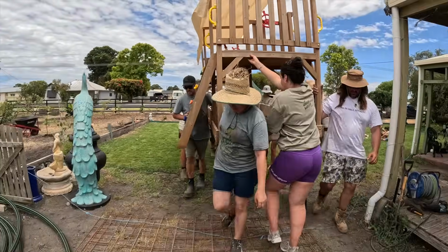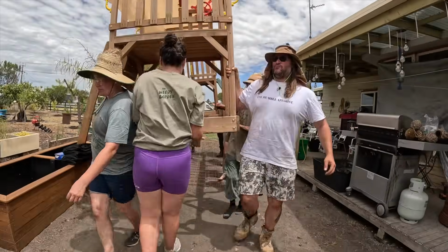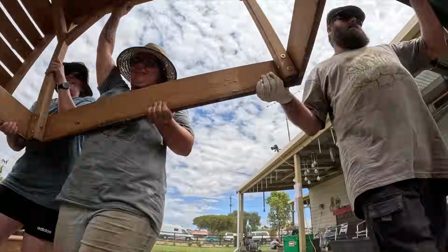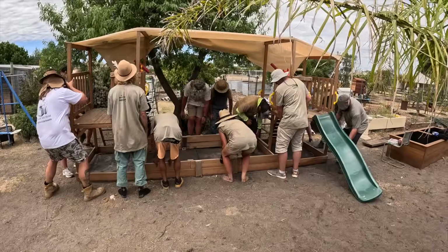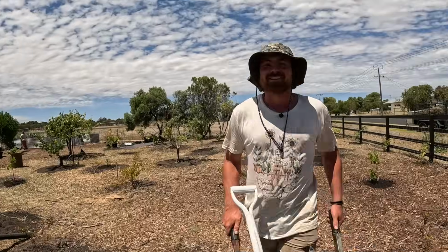What's your feet on the metal? We're going for a trip to Rio. The minions are in action. The vision's becoming a reality.